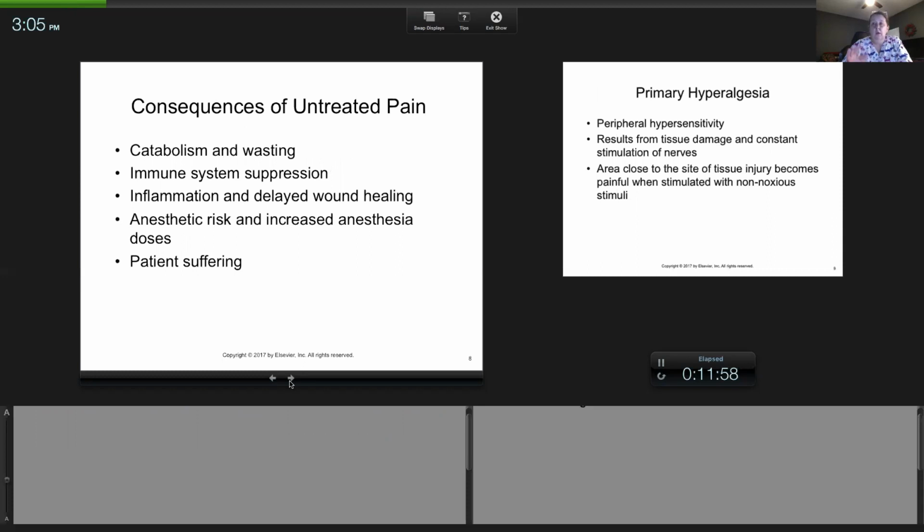Now, the reason to treat pain is what happens if I don't treat it. Catabolism is when the body breaks down its own stores. So they can get into this catabolism wasting. Now, after a spay, if they hurt, are they going to waste away? Probably not. But when you get into chronic pain, like arthritis and cancer, the pain is going to accelerate catabolism and wasting away.